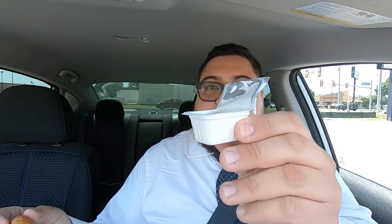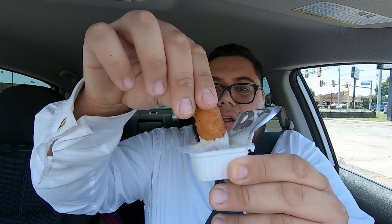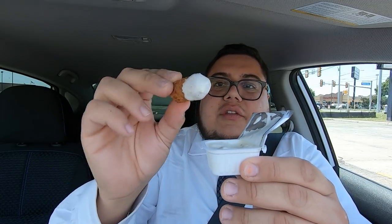Not a big fan of the cheese bites with the buffalo sauce. Let's try it with the ranch. That's a big one. Look how much cheese is in there.